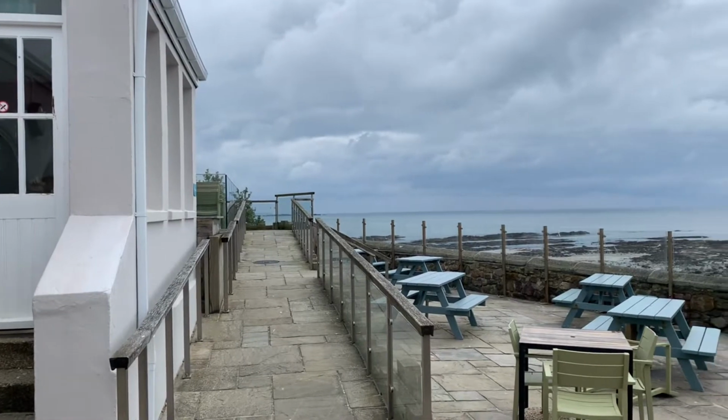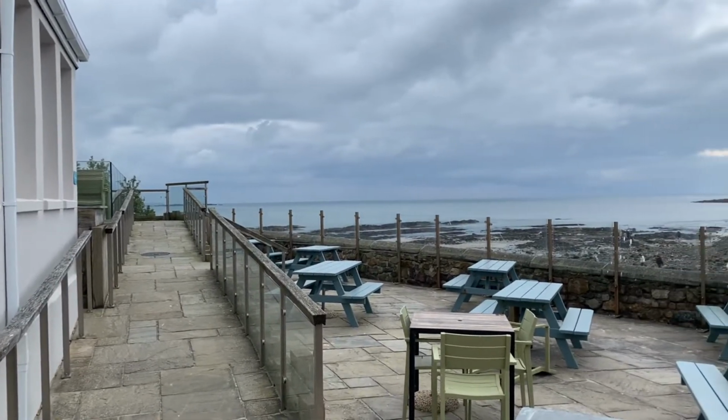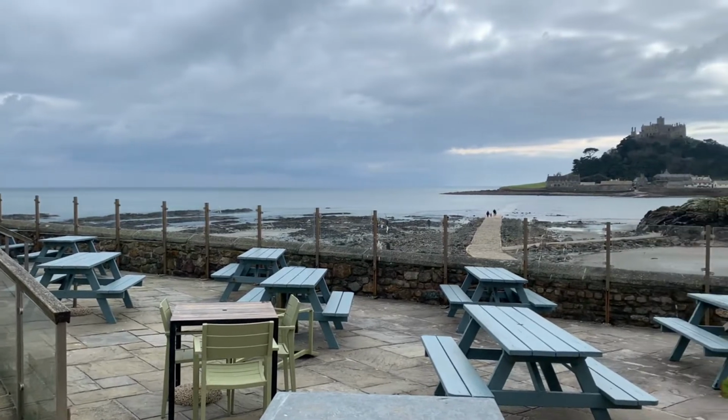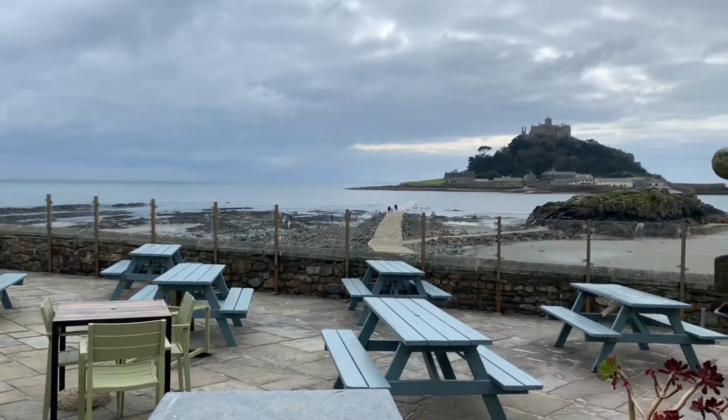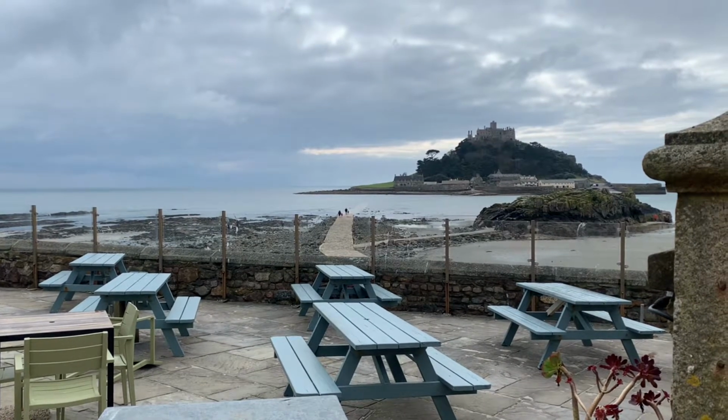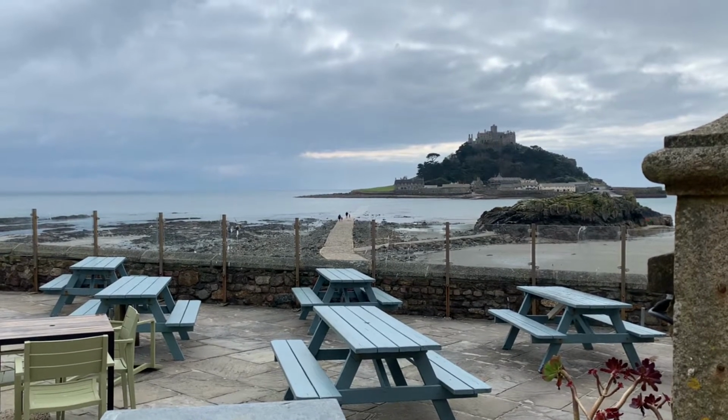So this is the Godolphin Inn, a stunning little place, right by the sea overlooking St Michael's Mount. Fantastic again in the sunshine, wonderful food, really good beers, really good atmosphere right by the sea. Definitely worth a visit if you're down this way.